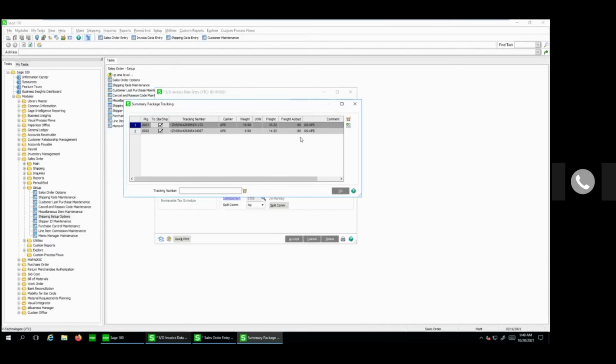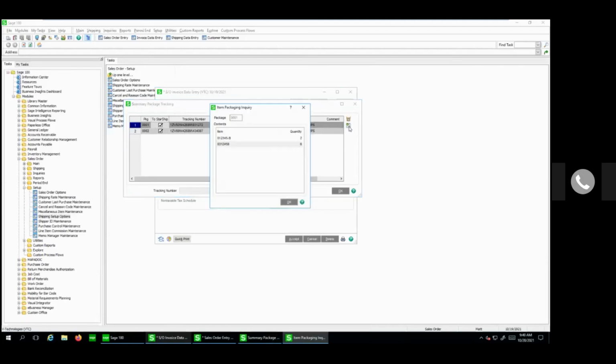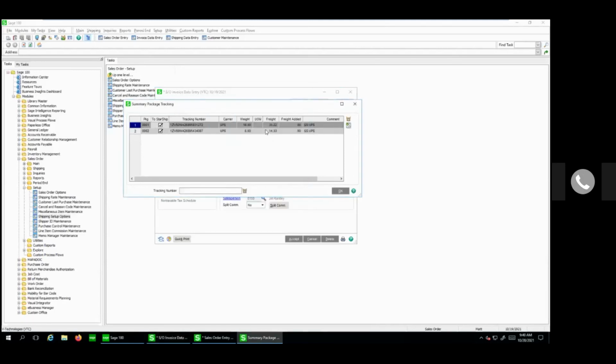Now, again, this information is going directly into the Sage table, so I can even track this using their little tracking icon. Or maybe later a customer called and, you know what, hey, I didn't get my first package. It said I should have received 2 of them. As a customer service or sales rep, I can even drill down and see what items were in each of the boxes.